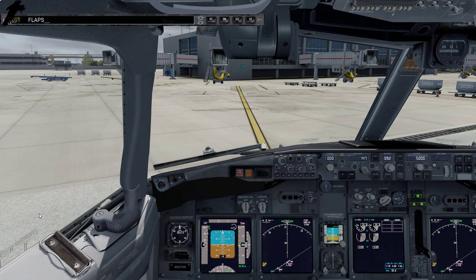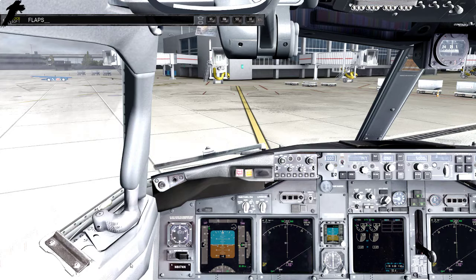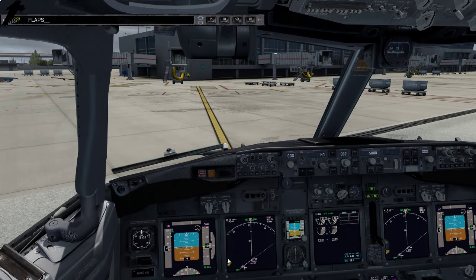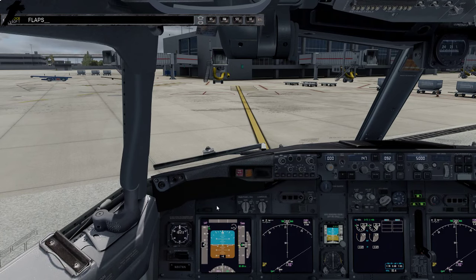Center, American 1319 is ready for taxi. 1319, runway 8 right, taxi via November, altimeter 3008. November and 3008, 1319. Let's see, just double check, make sure that's what I've got here. 3008. 1319, squawk Charlie. Alright, squawk Charlie. Just about to do that.